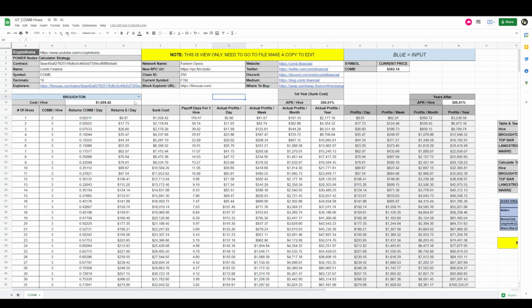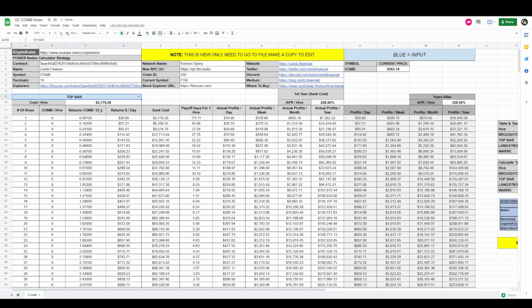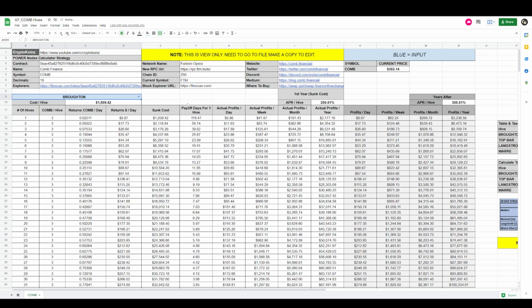Now, lastly, before we end the video, let's do a comparison to see which hive is the best value. So if we go to the first one here, Broaden, it's giving you an APR for the first year, including the sunk cost of 205%, and it has a barrier to entry of $1,000. If we go to Top Bar, the barrier to entry is significantly higher, 3 times there, and it's currently paying you an APR per hive after the sunk cost for the first year of 228%. That's a huge difference in price for an additional 20% return. Up to you to decide if that percentage is worth it.